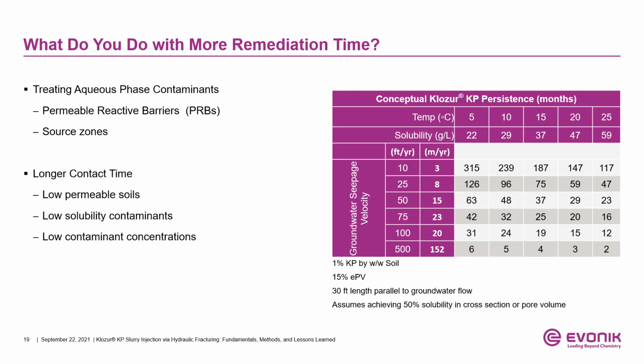There's also times when you want that extended contact time because of either the contaminant or the soil type you're in. Like a low permeable soil is going to benefit from an extended release oxidant because it allows more time to diffuse in. Low solubility contaminants like PAHs or PCBs, and then trying to achieve low remedial goals with low contaminant concentrations, that longer contact time can again be very beneficial. And then finally, there are reasons to use Klozur KP in high groundwater velocity sites, and we'll talk about each of these instances.